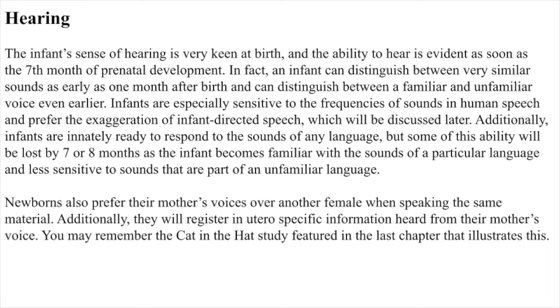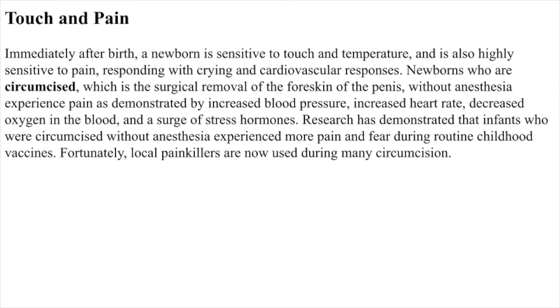Newborns also prefer their mother's voice over another female when speaking the same material. Additionally, they will register in utero specific information heard from their mother's voice. You may remember the Cat in the Hat study featured in the last chapter that illustrates this. Touch and pain. Immediately after birth, a newborn is sensitive to touch and temperature, and is also highly sensitive to pain, responding with crying and cardiovascular responses.